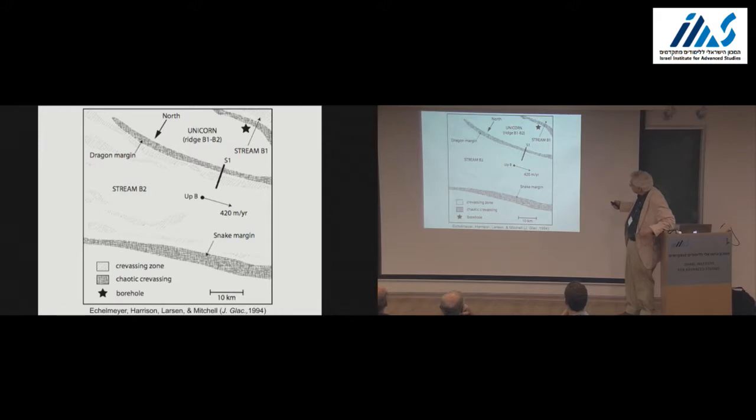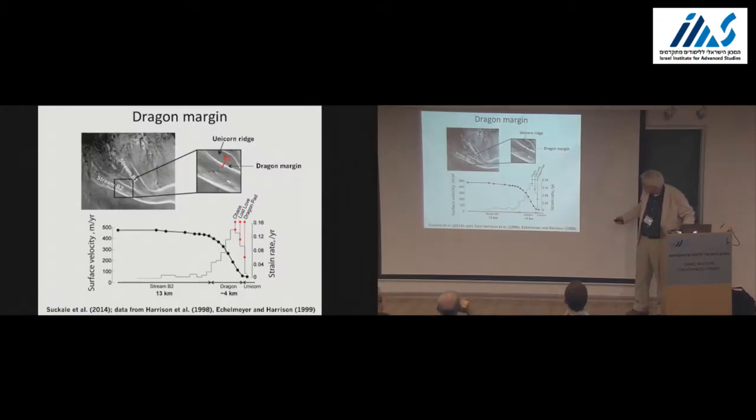And then here, as you saw, this was colored in blue, so it's certainly less than 10 meters a year, and in fact, it seems more like 3 or 4. But that's the region we look at. And more details about the data are here. And by taking differences of measurements, we actually get a distribution of surface velocities and strain rates here. So this is that Dragon Margin that we're looking at. The ridge is sometimes called the Unicorn Ridge.